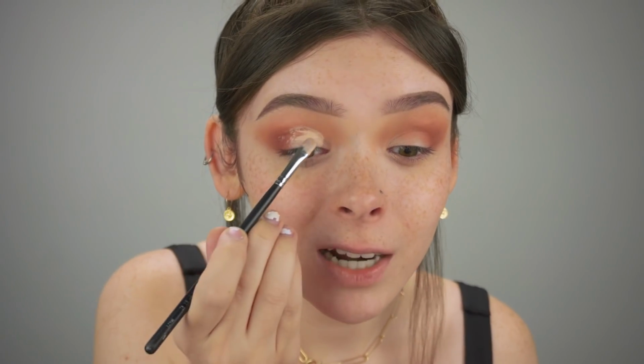I'm going to cut the crease. So basically what I do is just put some concealer on my lash line and then look up, and then it'll give you that nice little line. You can just follow that and extend it or add whatever you want.